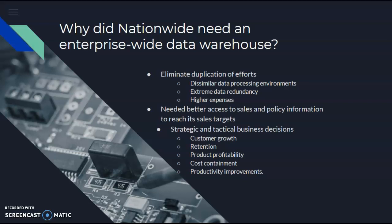Problems and differences were more easily identified, and an enterprise-wide data warehouse also helped them in creating a single and authoritative environment for clean, consistent, and complete data from the ground up without redundancy. That data could then be used for best practices analytics in order to make strategic as well as tactical business decisions within the areas of customer growth, retention, product profitability, cost containment, and productivity improvements.